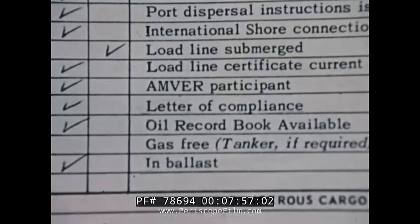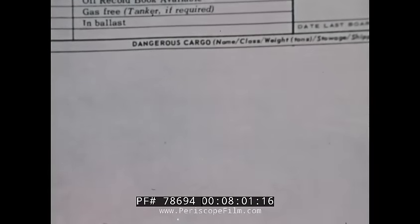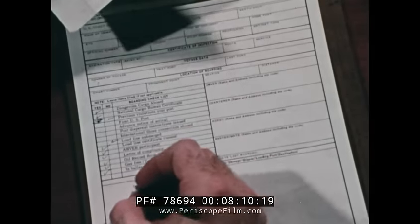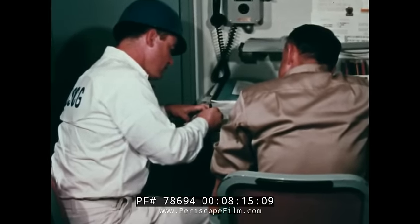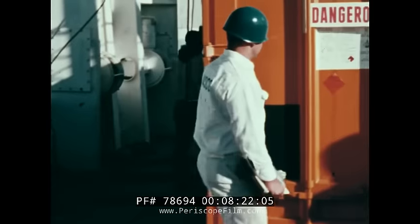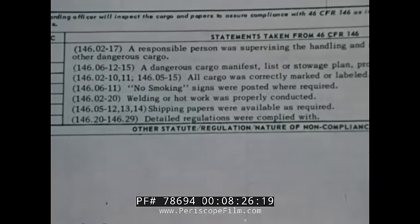The bottom part of the form is devoted to the listing of dangerous cargo which is aboard. The information required here, name, class, weight, etc., should be obtained from the dangerous cargo manifest. While the items on the front side of the vessel inspection form are being satisfied in conference with the ship's master, the other inspector has been taking care of the topside part of the inspection. These requirements are listed on the reverse side of CG 4393.